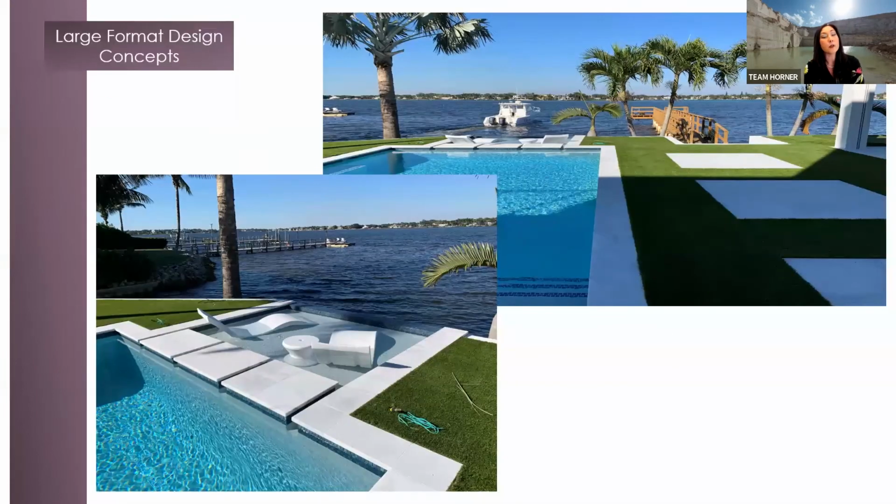There's so many different ways to get creative with natural stone. And here, stepping pads allow access from one side of the pool to the other. And to the right, large natural stone pads allow for additional leisure areas and the illusion of a large format design that was created in this space.